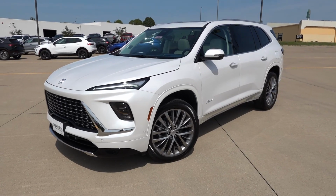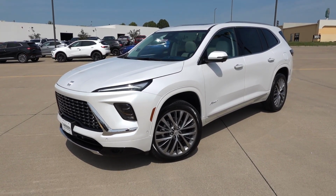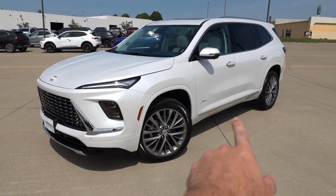Now, coming around the side of the Enclave Avenir, you can see it does have body color accents for the cladding around the wheel arches and the lower door section.